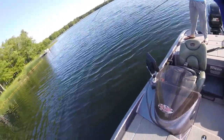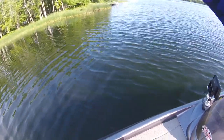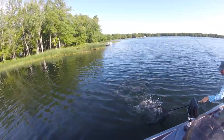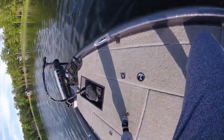Yeah! That's a good one. He ate it good. Please don't be a pike. No! Oh, it's a bass. Yes. That's not that big. Sweet! First one! Let's see that.